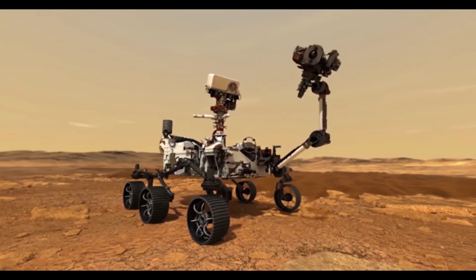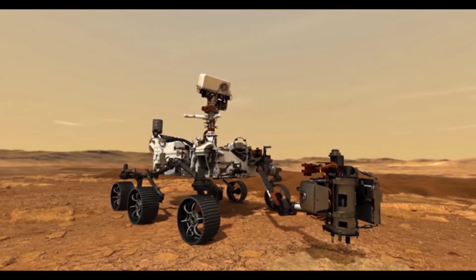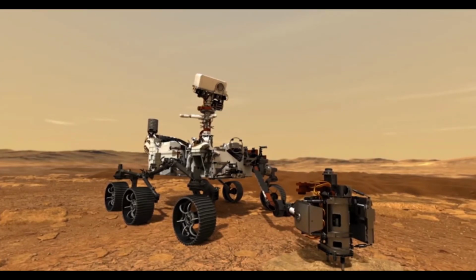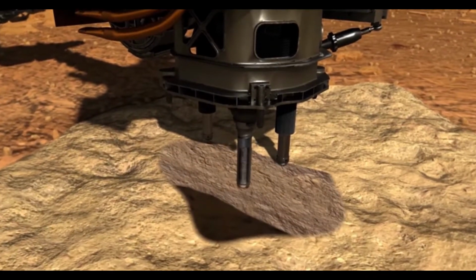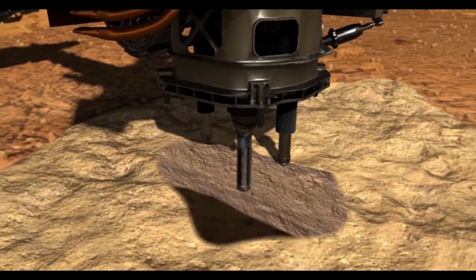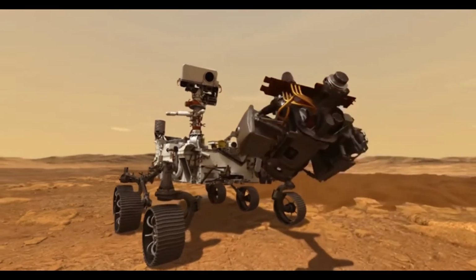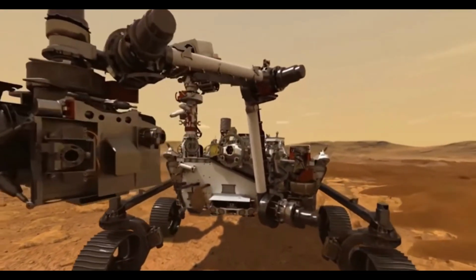So this drill is hollow, so it can actually drill into the bed of Mars and collect samples, which it then stores in a hermetically sealed container. They don't want to let any Earth life get into it. So the idea is that sometime in the future, they're going to pick these up and bring them back to Earth to analyze.